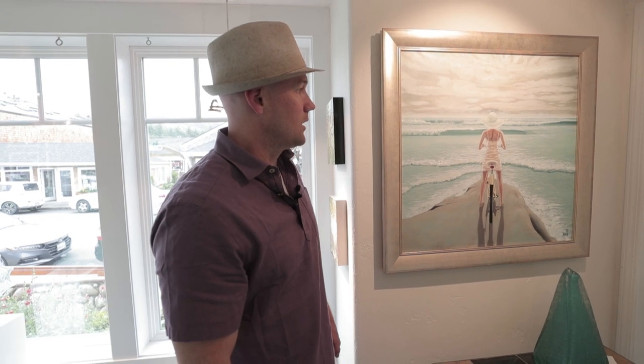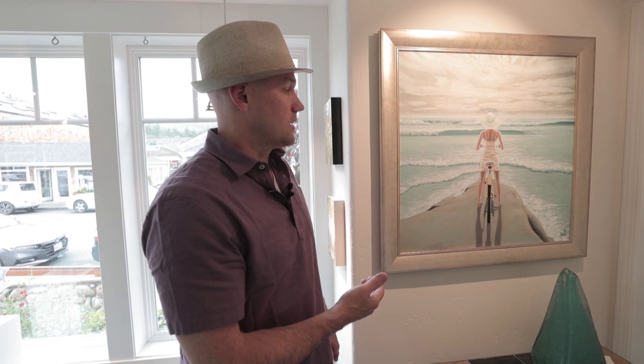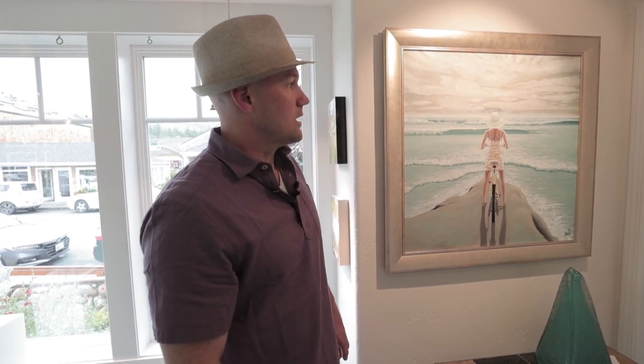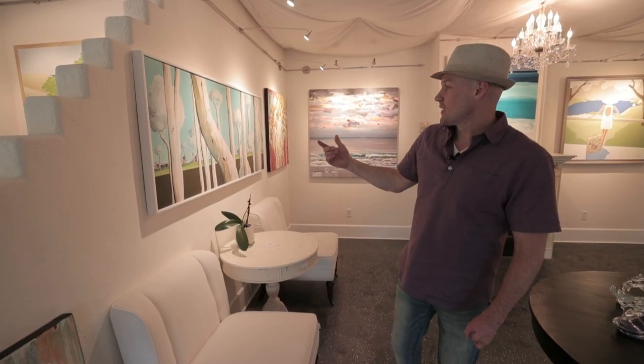This is oil on canvas. Actually, this is a print. It's a Hannah Bell's print, the original sold, but this is a print. I believe it's a 30 inch by 30 inch. Okay, so now we are coming to a different part of the gallery, and this is the front main entrance of the gallery.